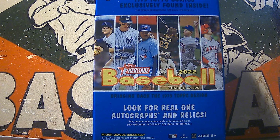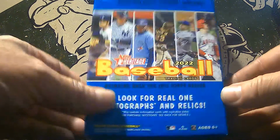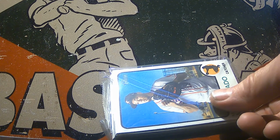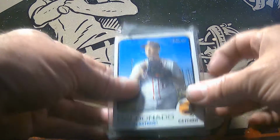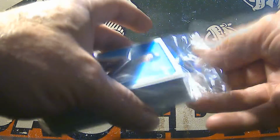We're going to be revisiting 1973 with this particular edition of Heritage, and it's telling us to look for exclusive Topps Comics cards as well. So let's jump on in. I tore the plastic off of this one earlier today, but as you can see, I did not open the cards themselves. So let's jump into this, see what we have. We've got Cal Quantrill on the back of this one and Martin Maldonado on the front. Let's tear on in, see what we can find in the Heritage.